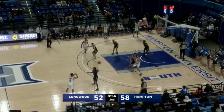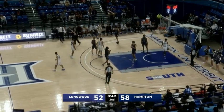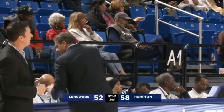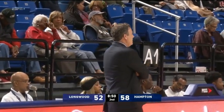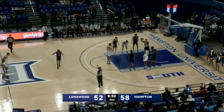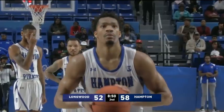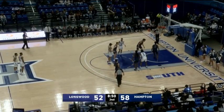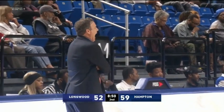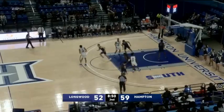Merrill Jr. with the ball here. Finds Stanley. And Stanley is fouled on the pass. And that's Cintron's first personal. And Stanley will be at the line for free throws. Shooting a one-on-one. Free throw is good for Stanley. Stanley has 13 points. Make it 14.